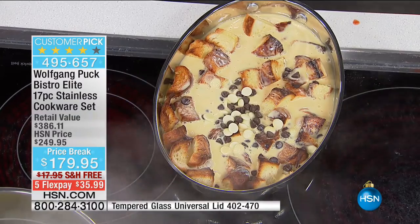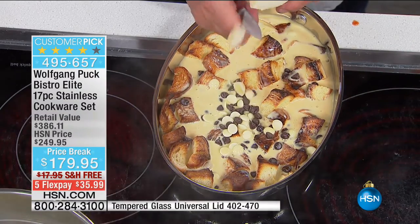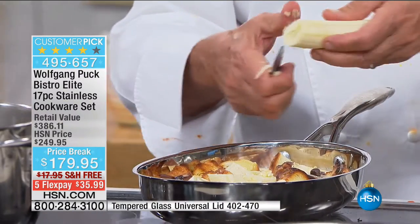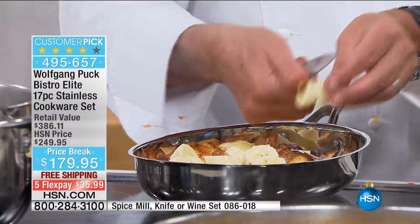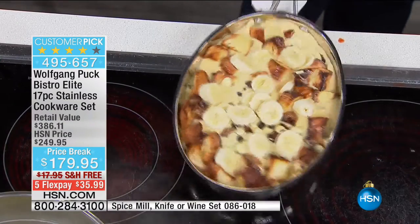All right, now we always need a little knife. You don't want to squish the banana. Here's our special today. You just cut it all over, put that in here. The banana is like a bananas Foster. You know, banana and chocolate go so well together. Perfect. You put that in here. And then we bake it. So it's cookware, bakeware, you name it, we have it for you.